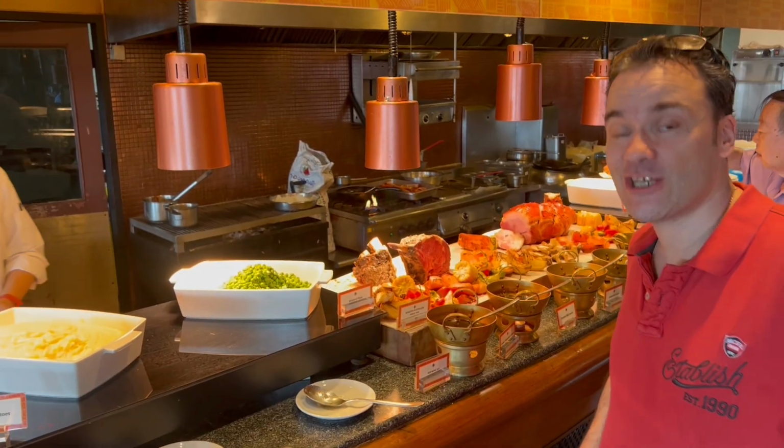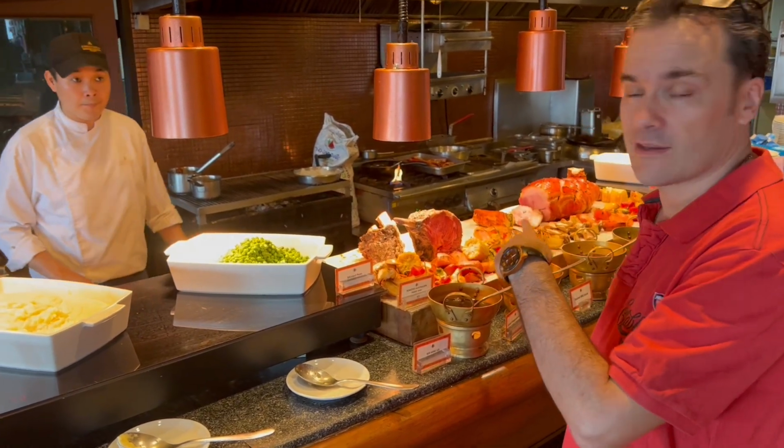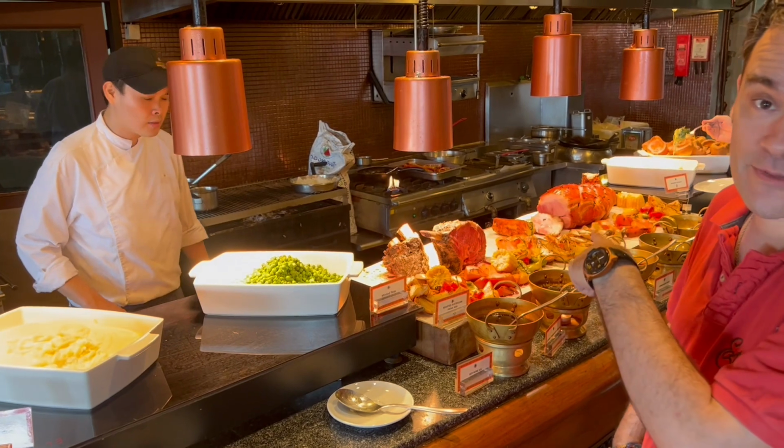Before we get the signature dishes at the table, I'd like to get some of this Australian prime rib and then some glazed ham as well.